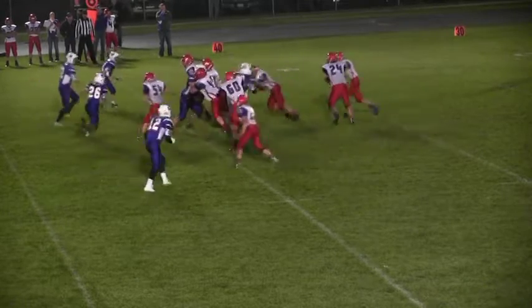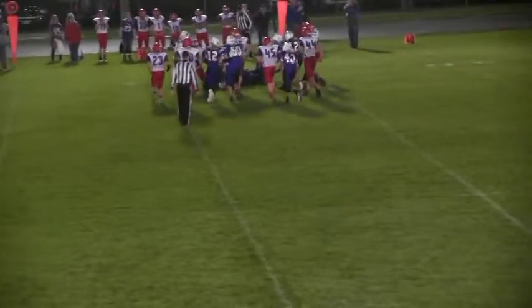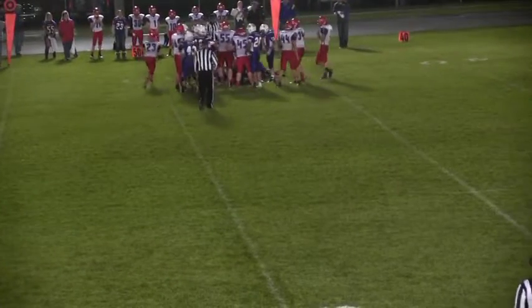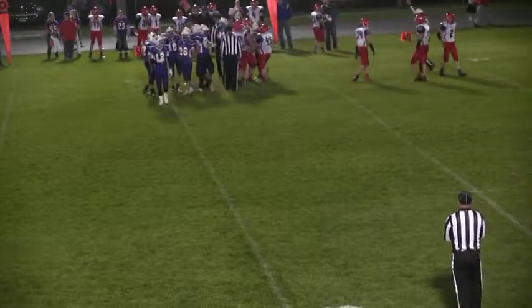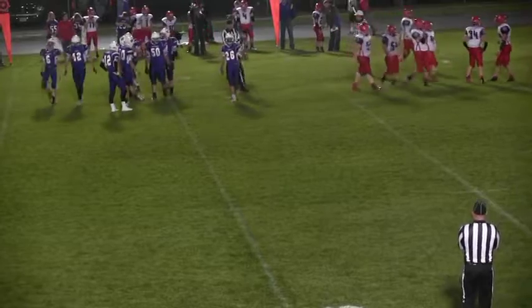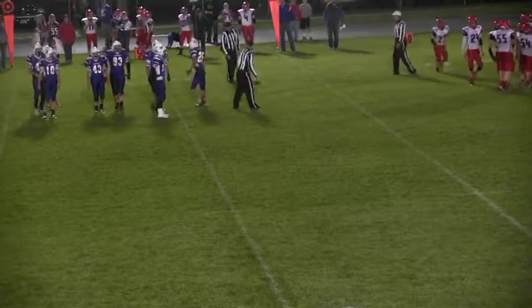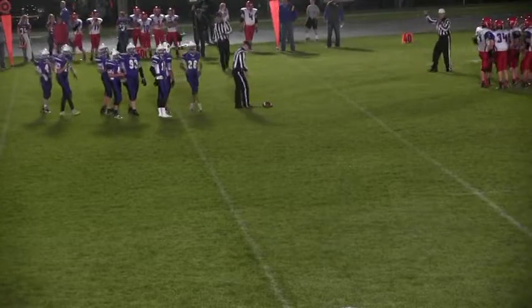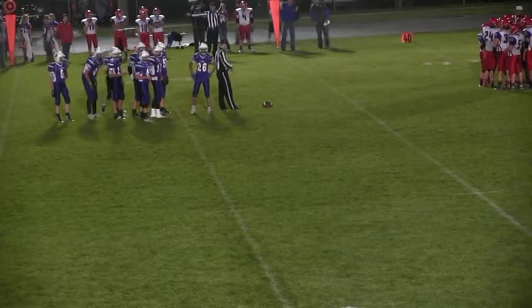Riley Banger in motion, handoff to nobody. Zach Banger on the keeper, out around the right end. Gets the ball out to about the 47, 48 yard line, maybe. Gonna bring up a second and a long seven.